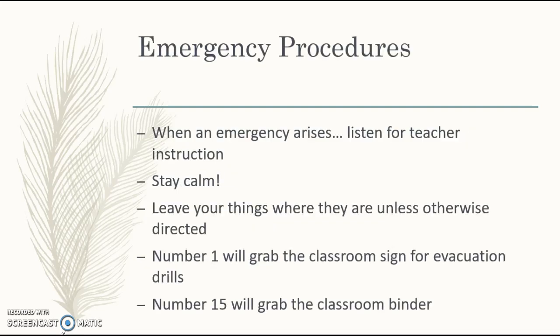Emergency procedures. When an emergency arises, listen for teacher instruction, stay calm, and leave your things where they are unless otherwise directed. Number 1 in the classroom will grab the classroom sign for evacuation drills, and number 15 will grab the classroom binder that will help me take roll of students.